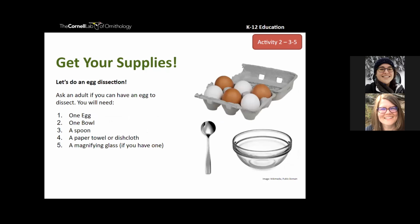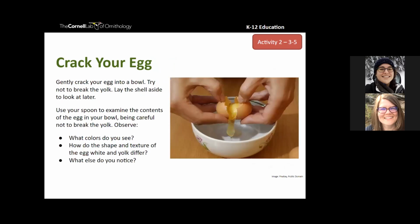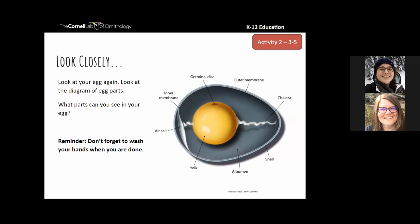And so it goes through all of the supplies that you'll need to successfully complete your experiment. And it encourages you to use your observation skills on all parts of the egg, including the outside, and writing down and noting the shape, the color, the texture, how it feels in your hand. And then cracking your egg open and looking at the inside of the shell. How is it different from the outside? Even before you get to the inside of your egg, but then checking out the white and the yolk, seeing what's different.